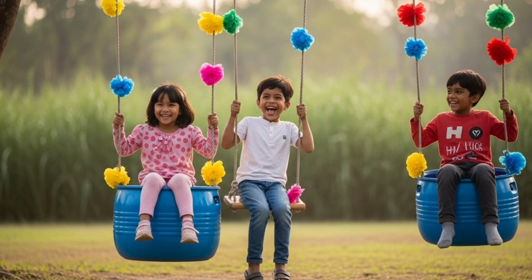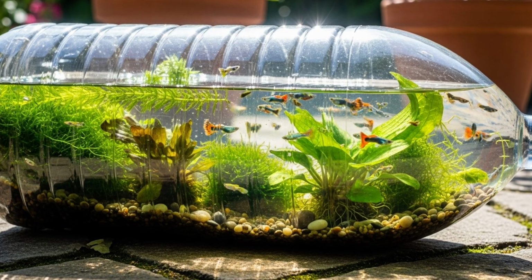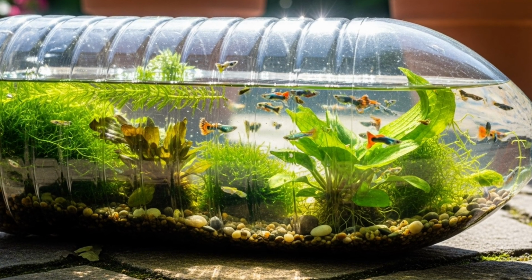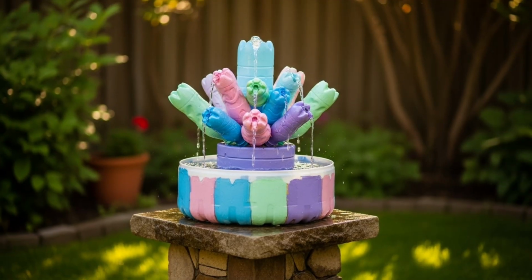In a shady corner of the garden stands a long, sturdy, yet colorful bench. At first glance, it looks like an ordinary bench, but closer inspection reveals that its frame is made of hundreds of tightly packed and strongly bound used plastic bottles. Sitting on it, one can hardly believe that plastic waste can be transformed into comfortable and aesthetic furniture.